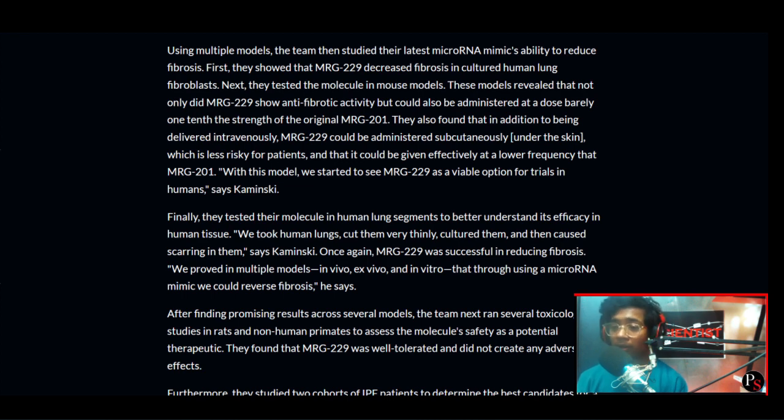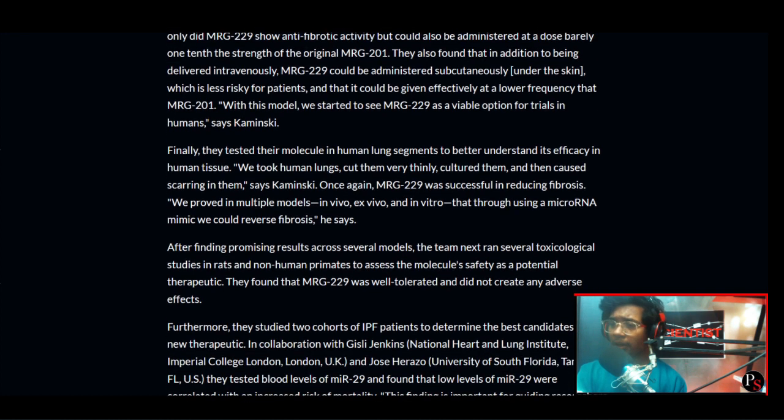These models revealed that not only did MRG-229 show antifibrotic activity but could also be administered at a dose barely one tenth of the strength of the original MRG-201. They also found that in addition to being delivered intravenously, MRG-229 could be administered subcutaneously, under the skin, which is less risky for patients, and that it could be given effectively at a lower frequency than MRG-201. With this model, we started to see MRG-229 as a viable option for trials in humans, says Kaminski.